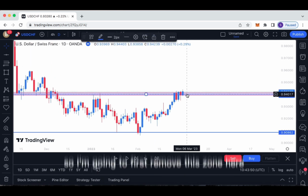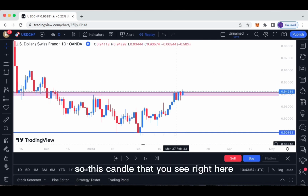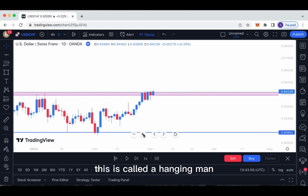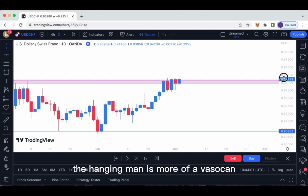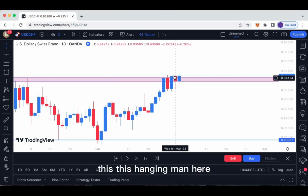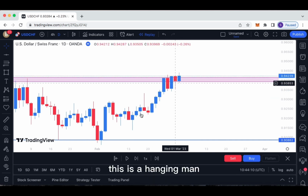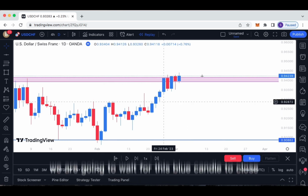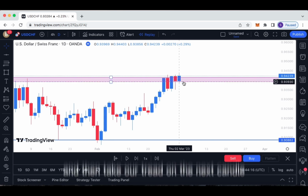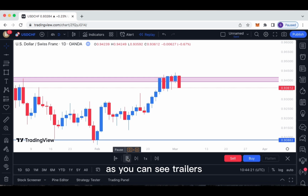I'm going to first remove this zone here. This candle that you see right here is called a hanging man. A hanging man is a reversal candle to the downside. Here we have price pushing up, and the candle closes red, but price is pushed up. Whenever I see a hanging man, we are always going to see price come back to the downside. So we wait for this blue candle to close and then take our trade on the next candle. This is how we do it, traders.